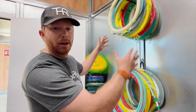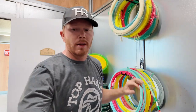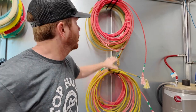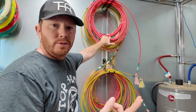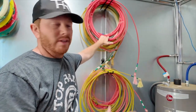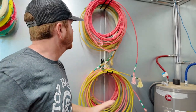This side is all Top Hand. If somebody needs to try one, here they are. This side is my personal, right? So I've got these ropes here in the rope room, and then I also have 2 bags full at the house, and then I have countless number underneath beds and stuff like that. So that's why the massive amount of ropes.